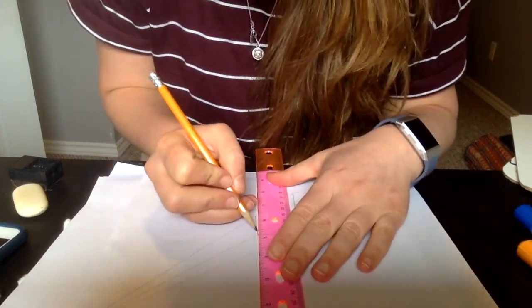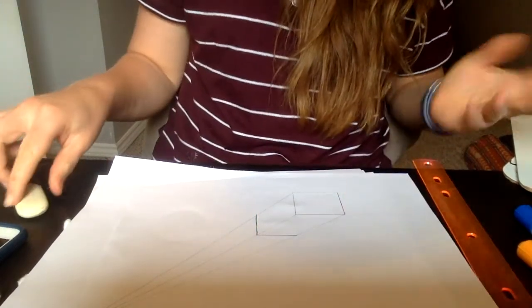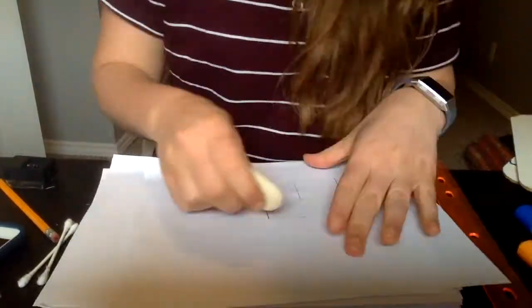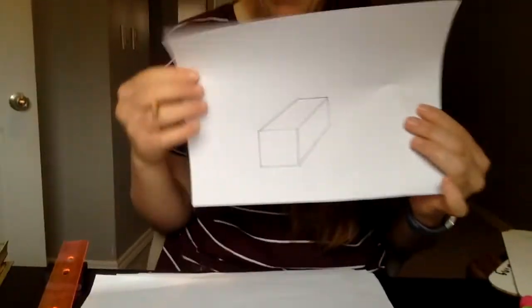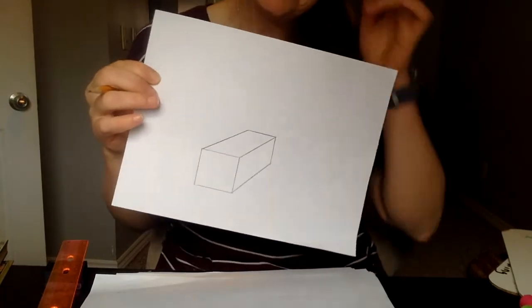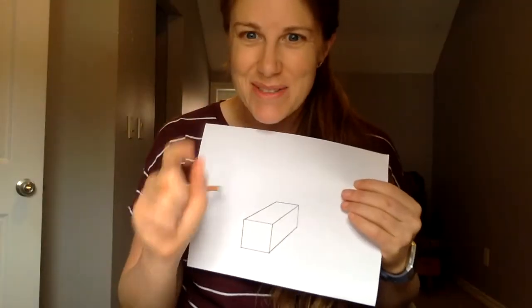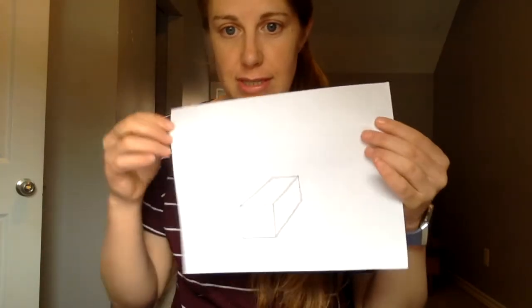Didn't do a very good job of making that one parallel, so I'm going to redraw it. Great. And now I can just erase these guidelines. Okay. So there is my rectangular prism, my cube, drawn in 1-point perspective, because it gets a little bit smaller as it goes off into the distance.